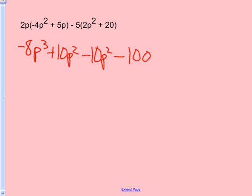Now we combine our terms. Well, the 10p squared and the minus 10p squared, they're going to eliminate. And all we're left with is minus 8p cubed minus 100. Right? Because these go away.